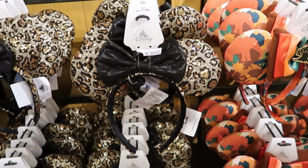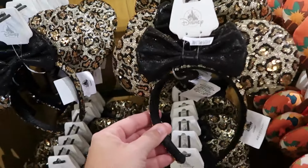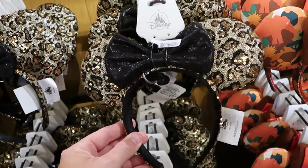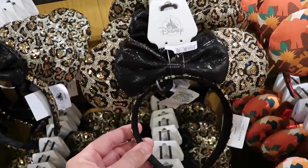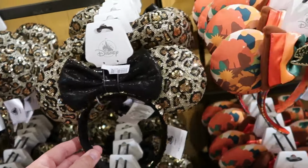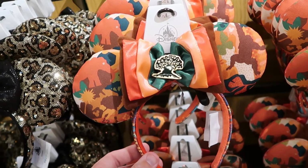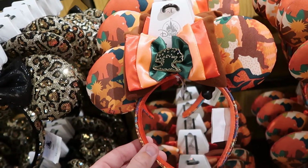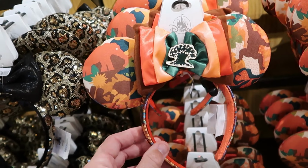Let's check out some of the different pairs of ears that they do have for sale. Here's a really awesome pair, especially for Disney's Animal Kingdom. Loaded with sequins, you get the sparkly bow with the leopard print. These are all $35 a piece. Right next to them is a really fun pair of ears. You get the metal Tree of Life medallion, 4 different colored bows, and some of the different animals you can find here at the Animal Kingdom.